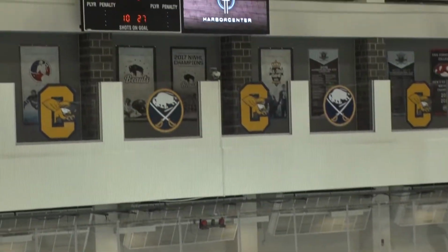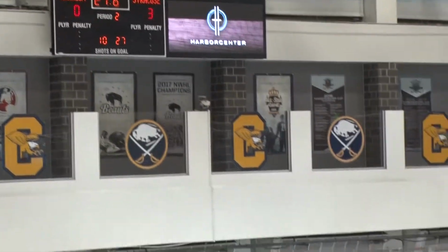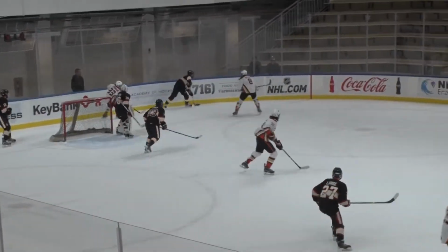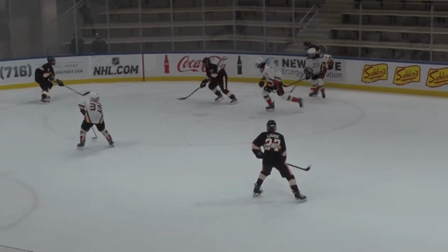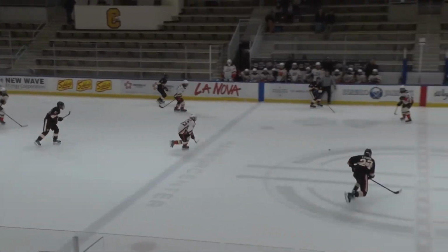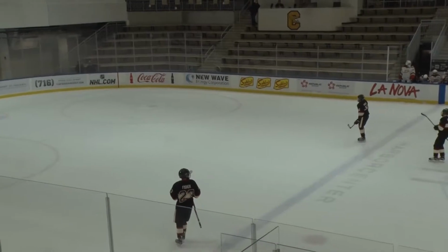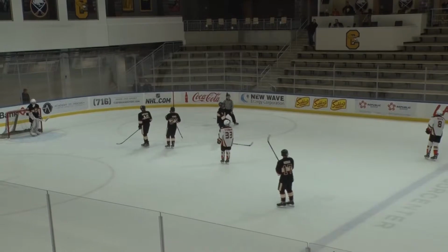So 21 seconds left in the second period. Ducks getting outshot 27 to 10, losing the game 3-0. Third period coming up here. So puck works its way off the wall. Syracuse works it out of the corner. Stretch pass, misses their target. So that goes for icing. That should just about do it for the second period. 4 seconds left.